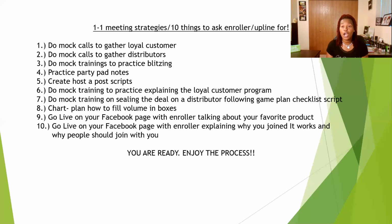Create at least 3 host-to-post scripts that you can start sending out. What I recommend is if you're sending out the scripts that they give you and somebody says something that you don't know how to respond to, screenshot it, send it to your upline, let them respond, and you send it right back. Eventually, once you get comfortable, you can write in what you would say, screenshot that, make sure your upline says, yes, that's it, you got it, and then send that right over.